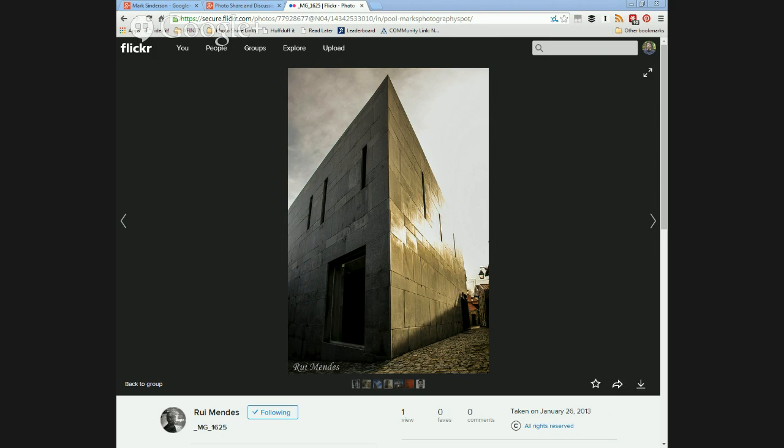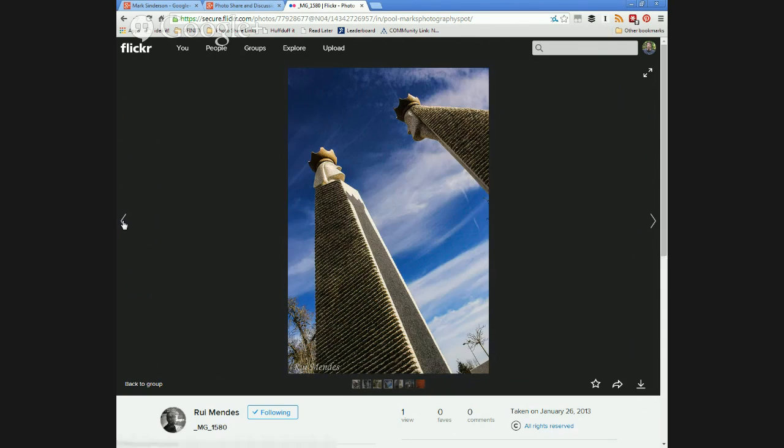And you get a neat shadow along the right base, kind of going up. Very cool. I like the light and the dark and the mix. The sky is consistent across, so it doesn't really go away. And you've got the walkway or the cobblestone there. Pretty cool. Nice shot.